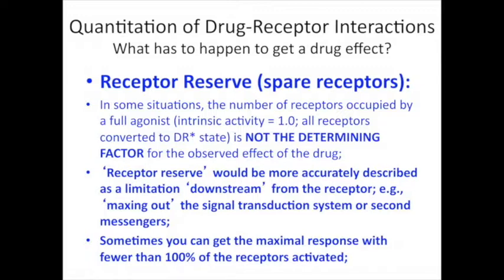But they're not really spare receptors in the sense that they're there in case you need them and they're different from other receptors. They're ordinary receptors. It's just that in some situations you only need to activate fully maybe 10% or 50% of the receptors in order to get the maximum response. Those remaining receptors are identified as spare, although what's really the description would be limitations in the intracellular surface or in the rest of the transduction process.